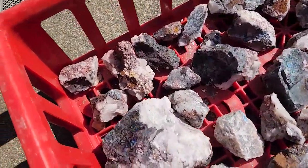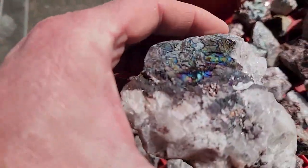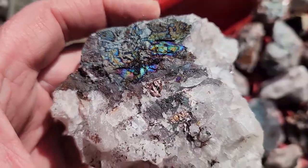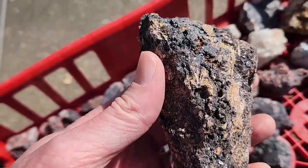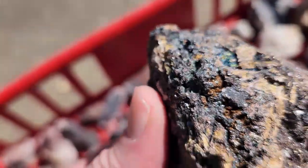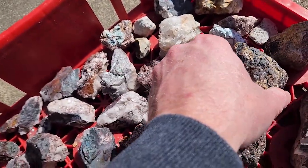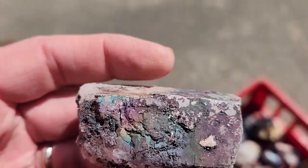I did not get as good colorful larger pieces as I would have wanted. This is probably an example that I dug out of the little cave pocket. This one has just little tiny pockets of iridescence, and could be some pyrophyllite matrix. This looks like an altered quartz.